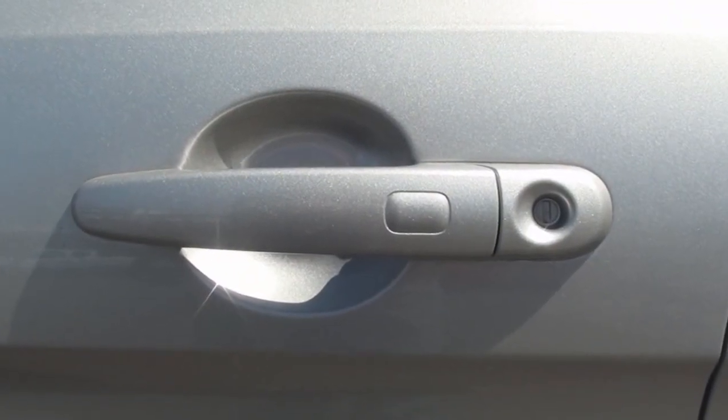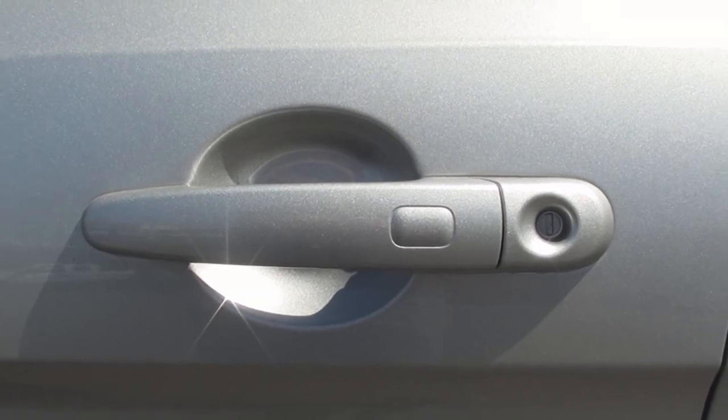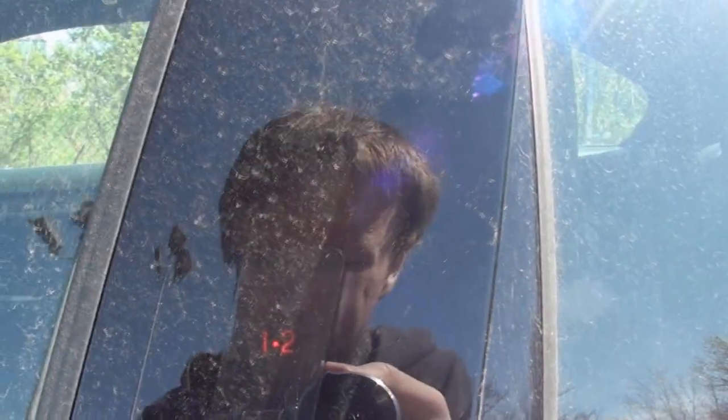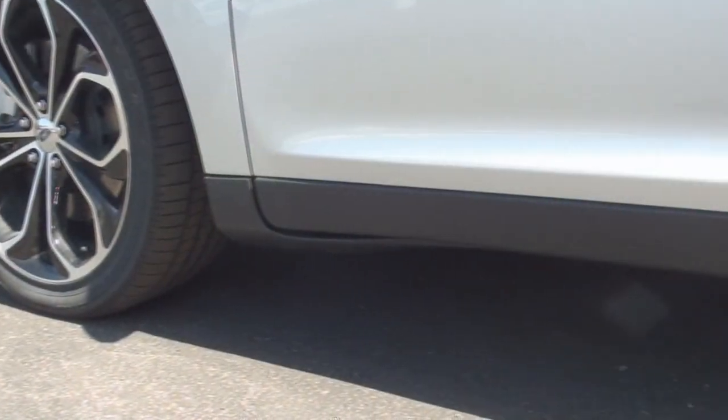Door handles are also color matching with the intelligent access button included. Also seen here is the illuminated keyless entry touch sensitive number pad. At the bottom of the sides, you will find black body cladding.